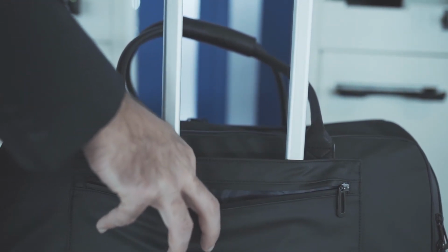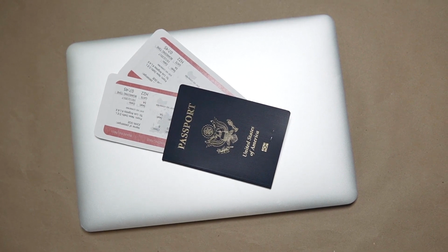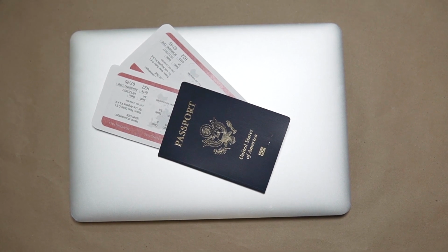The other thing with having it ready is you're going to see if you actually have your ID on you when you're standing in line, rather than standing in line just thinking, oh yeah, I have my ID already, and then you get to the front and realize that you forgot it at home, and it was a waste of time standing in line that whole time when you could have just seen that you didn't have your ID on you.